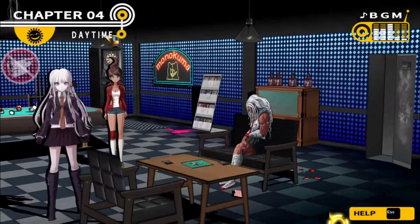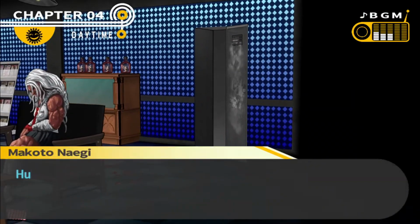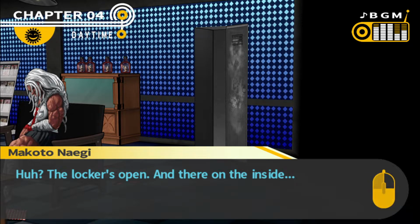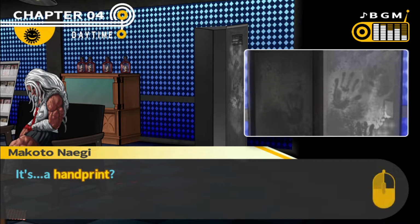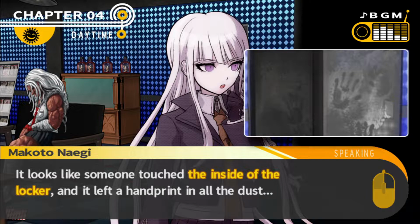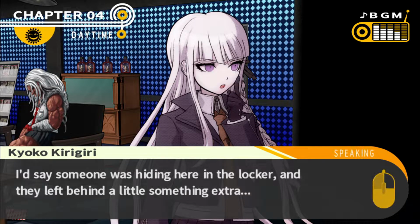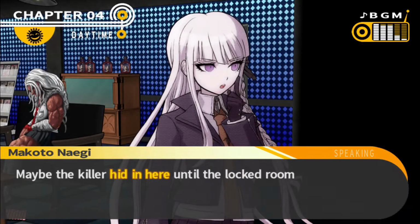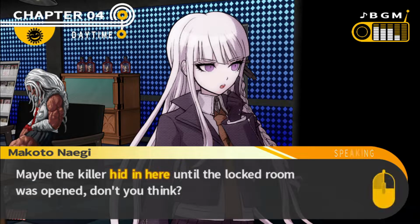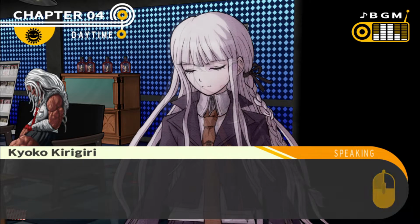Alright, is there anything else I should look at? Ooh, the locker's open. Let's see this. And there on the inside, it's a handprint. Why? What's a handprint doing here? It looks like someone touched the inside of the locker and got the handprint in all the dust. It's true. And it looks quite fresh, too. I'd say someone was hiding here in the locker and they left behind a little something extra. So then, maybe the killer hid in here until the locker room was open, don't you think? And during all the confusion, they popped out and joined the rest of the group.